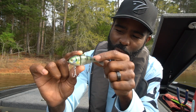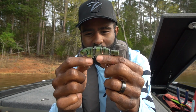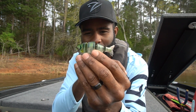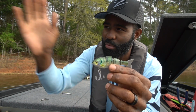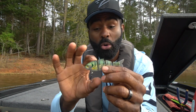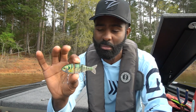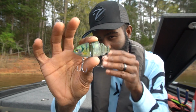So we're gonna throw the little baby bull shad around because that's just a little morsel of greatness right there. These guys have very good detail in them. You see even the tail on them, these guys look exactly like what fish are feeding on. So we're gonna throw these guys on bank transitions, rocky points, drop-offs. If we happen to see some surface activity where fish are actually busting on shad, the little baby bull shad is gonna get in there and do his thing.